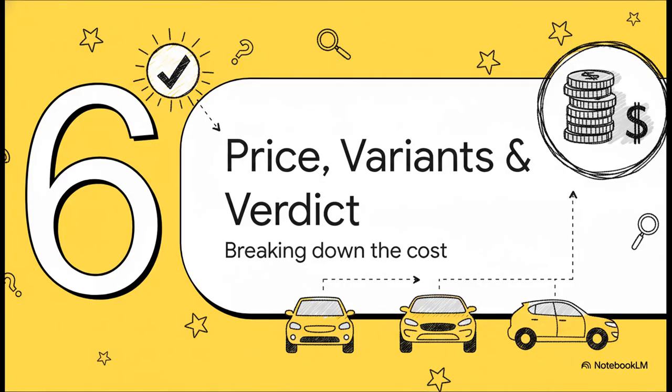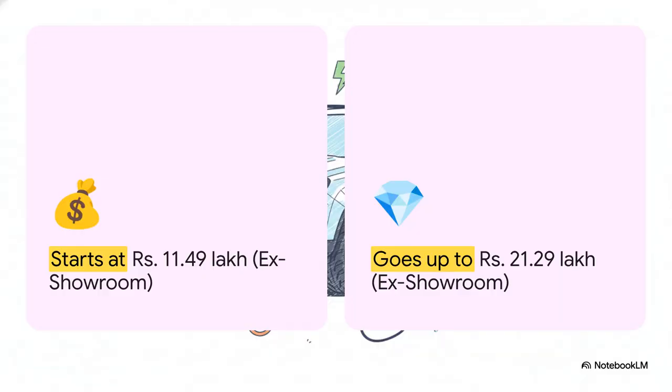So, we've seen the design, we've seen the tech, and we've seen the groundbreaking safety. Now let's get to the bottom line. What's this thing going to cost you, and what are your options? Okay, here we go. The Sierra comes into the market with a really competitive starting price of 11.49 lakh, ex-showroom. Now, that range goes all the way up to 21.29 lakh for the fully loaded, top-of-the-line version.